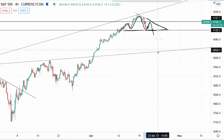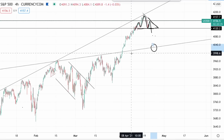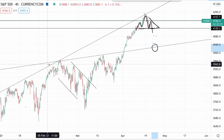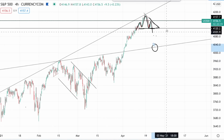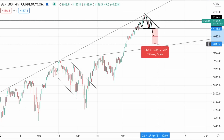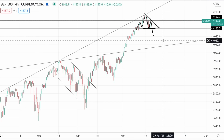And we're looking for a retest of this trend line right there. This trend line is very, very strong support, long-term price channel support, long-term level, and that will act as support. So if we get a breakdown here, we're looking for a 2% correction back down to this level. And here we'll be looking for long opportunities.